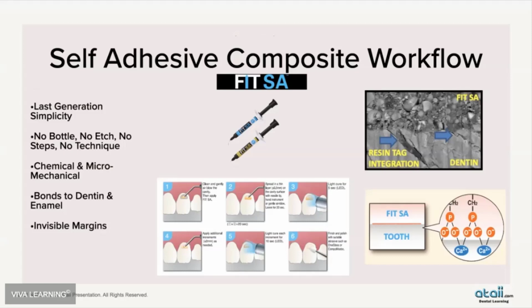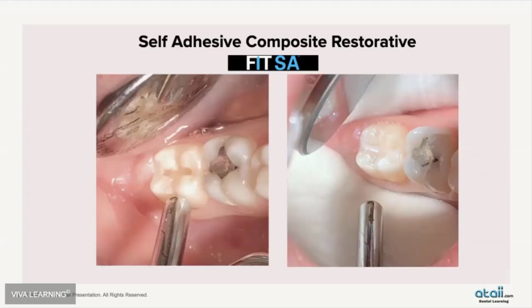So that dentin and Fit SA layer lock themselves, and they have an invisible margin, if you will, and that really, really helps these patients get a much more ideal look. And again, for the kids on non-load bearing, it helps these patients who are kind of moving around a little bit. And it's not a deep decay.